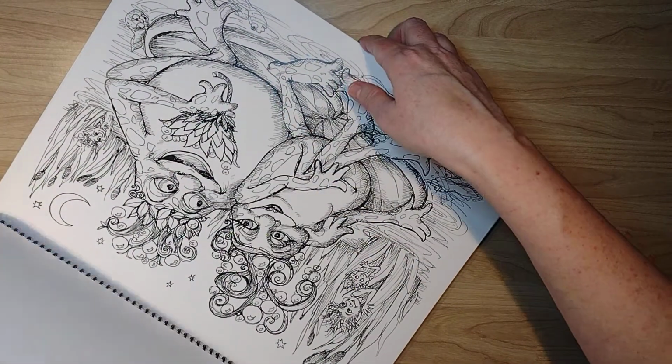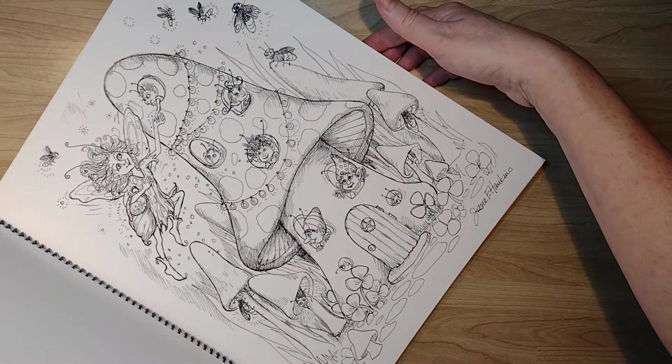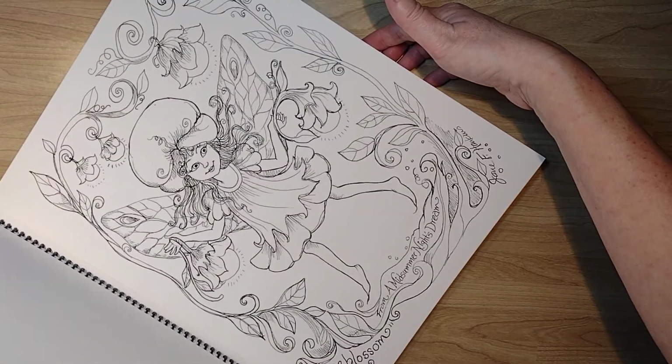Oh, these characters are so good. I love the frogs. Had lots of mushrooms and fairies and stuff that I like.